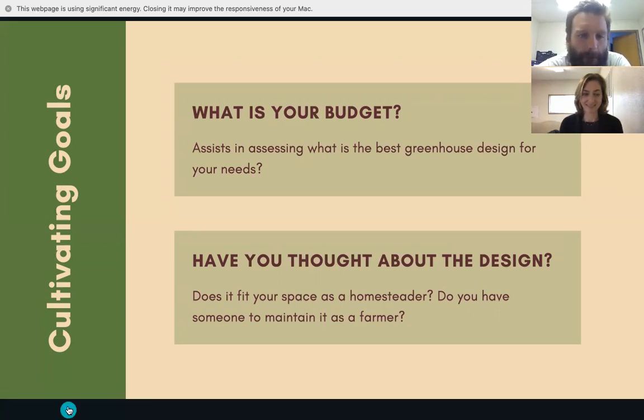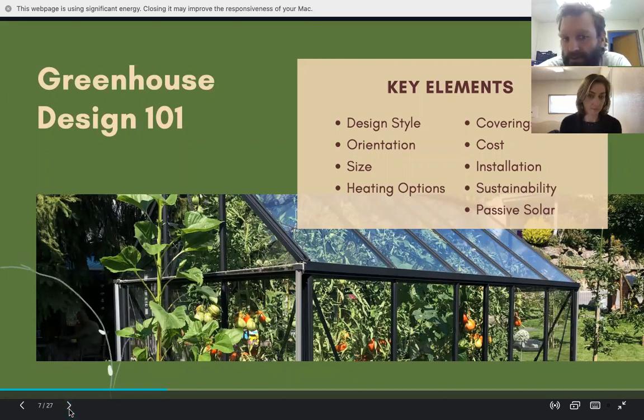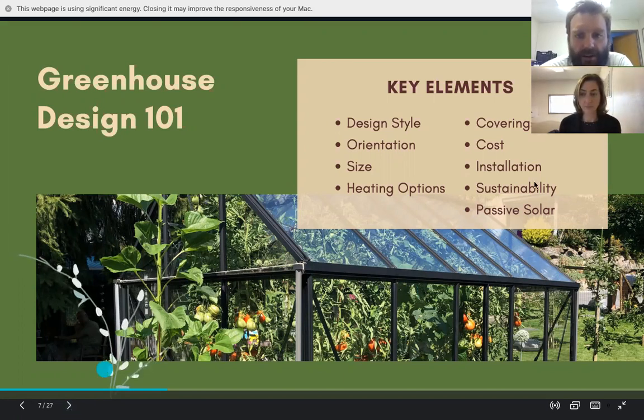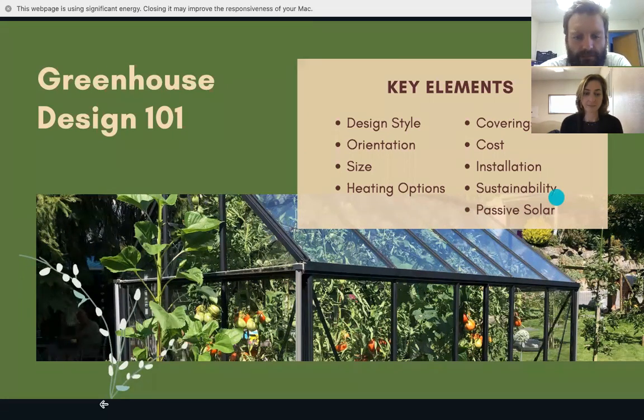Next slide, Kim. Okay, so there are some key elements we're going to think through when designing our greenhouse. There are multiple styles that we're going to go through. Orientation, which way you should face it: east, west, north, south. Size. Heating options, including propane, natural gas, passive solar. Coverings, cost and installation, and sustainability and what you're looking for in the long run.